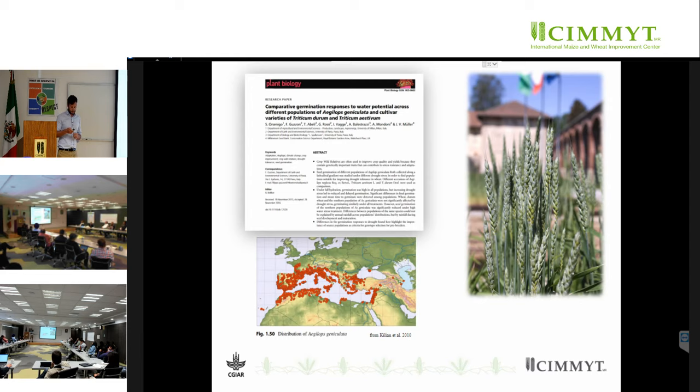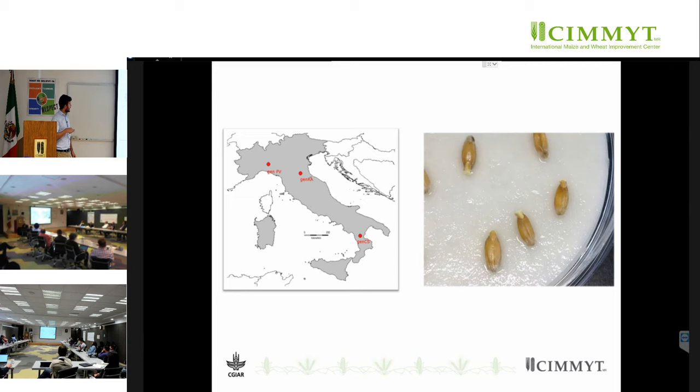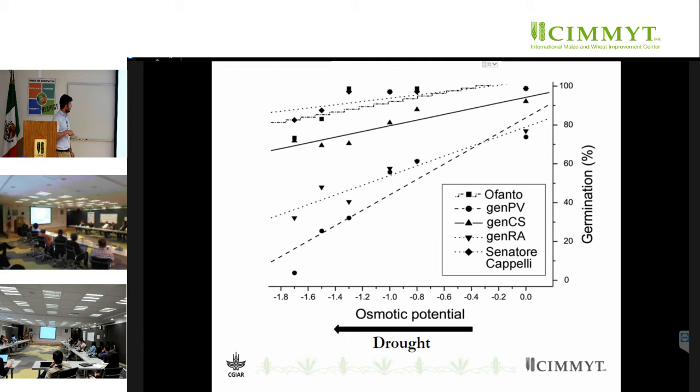So what I did, I chose 3 different populations: the northernmost from Italy, one more central, and one in the deep south in the region of Calabria. And so, to study drought resistance, I used different osmotic potentials with polyethylene glycol, which is a lab method to mimic drought stress. So what I found, first of all, we are talking about quite low osmotic potential.